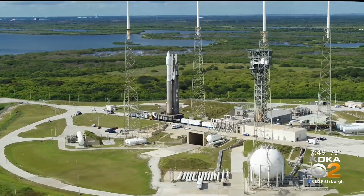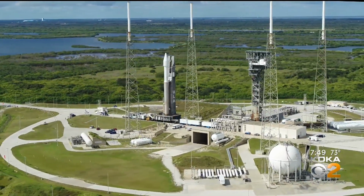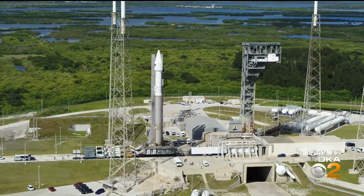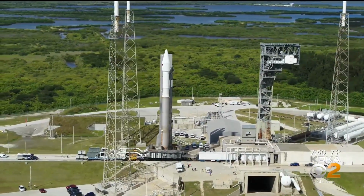Well, Cory, thank you so much for your time. So nice to meet a Pittsburgh guy that is involved in something so awesome and literally out of this world. Thank you so much. Go Atlas, go Centaur, and go Lucy, the first spacecraft of the Trojan asteroids.